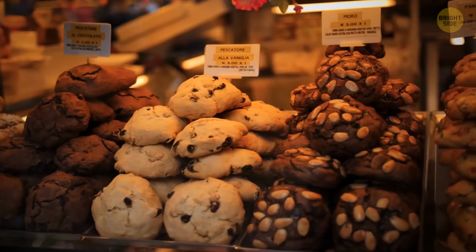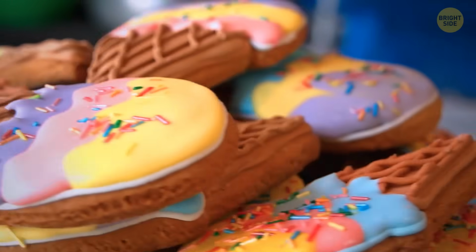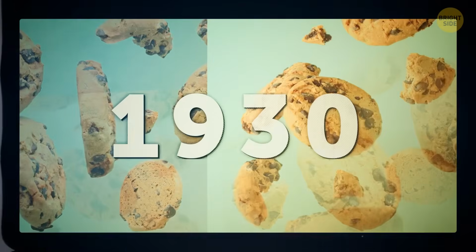These days we have so many variations of this awesome dessert that it's hard to imagine we've ever lived without it. You can find different types of cookie dough ice cream or even chocolate chip cookie cake basically everywhere, but the famous cookie wasn't actually invented until 1930.